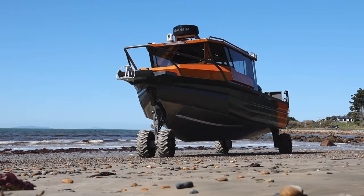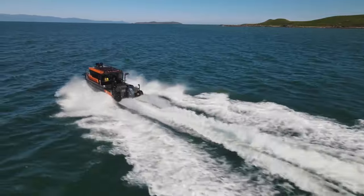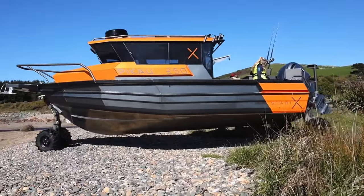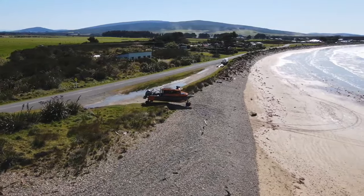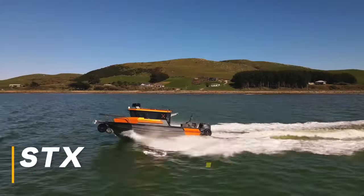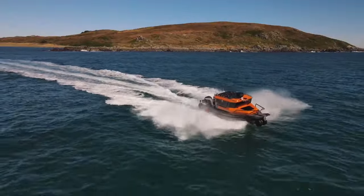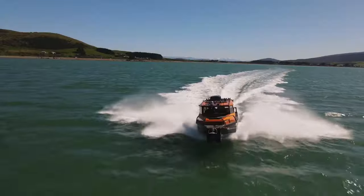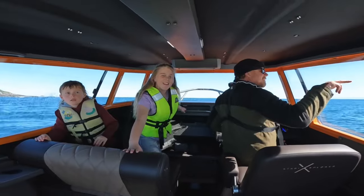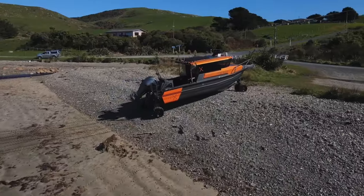Once in the realm of aquatic adventure, STX embarked on a quest to craft the ultimate companion for your fishing escapades, camping expeditions, or sun-soaked days by the shore. And boy, did they deliver. Introducing the 250UC, STX's newest amphibious marvel. With the muscle to accommodate engines roaring up to 450 horsepower and spacious seating for a crew of 7, it's a force to be reckoned with.